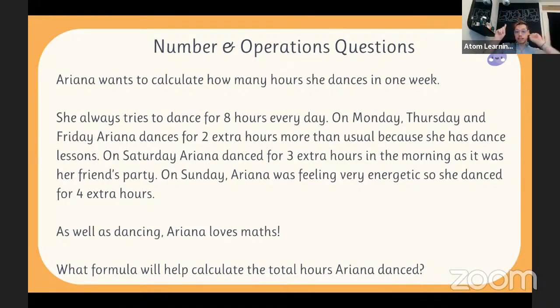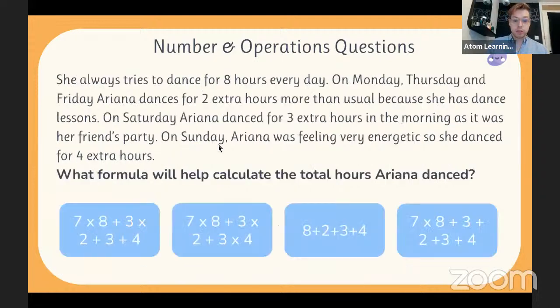But dancing is not enough for our mathematician Ariana. She also loves maths. What we need to do is use which formula will help us calculate the total number of hours Ariana danced. So I've put the key information in the sentence on this page. Which one of the formulas at the bottom is the correct calculation to help us work out how many hours Ariana danced for?